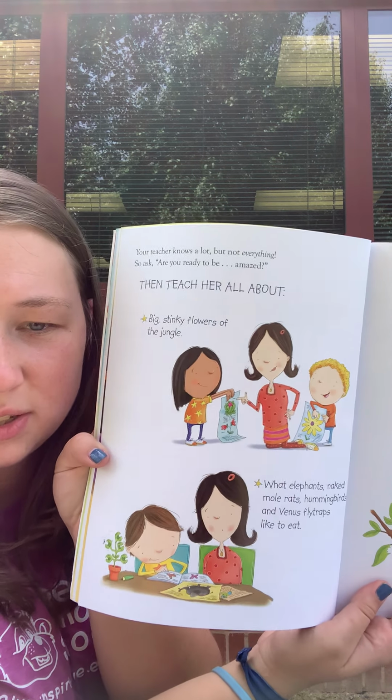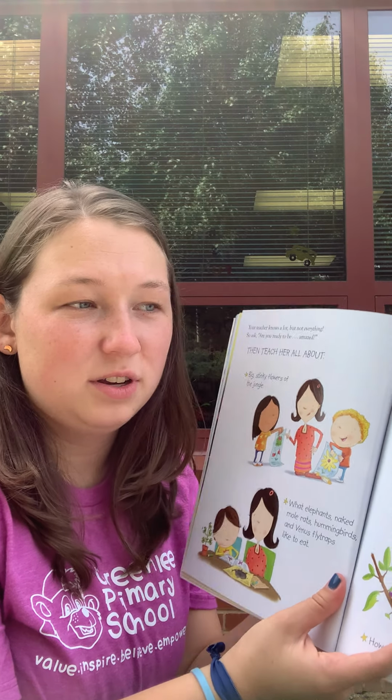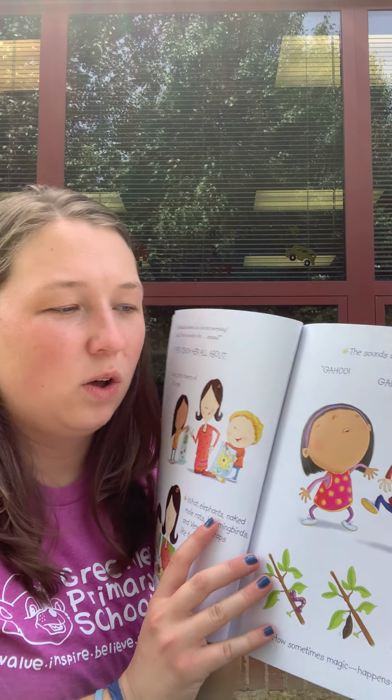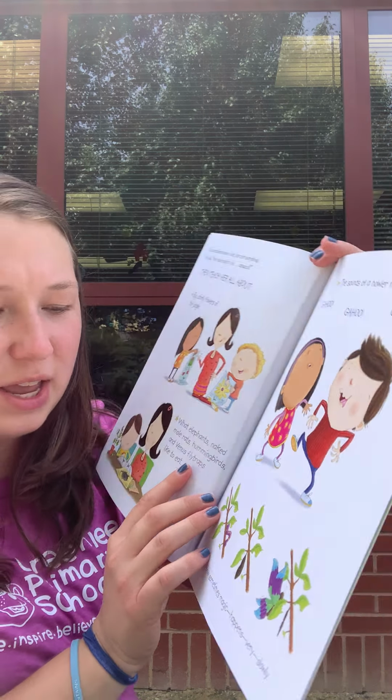Look, you can teach your teacher some things too. She knows a lot of things, but she doesn't know everything, so she would like for you to teach her about some things too. The sound of a howler monkey. Ooh, they're making big noises. They're showing her what kind of sounds monkeys make.